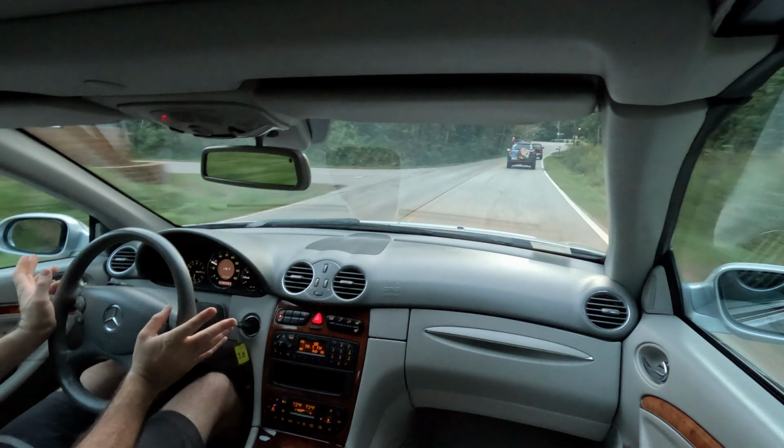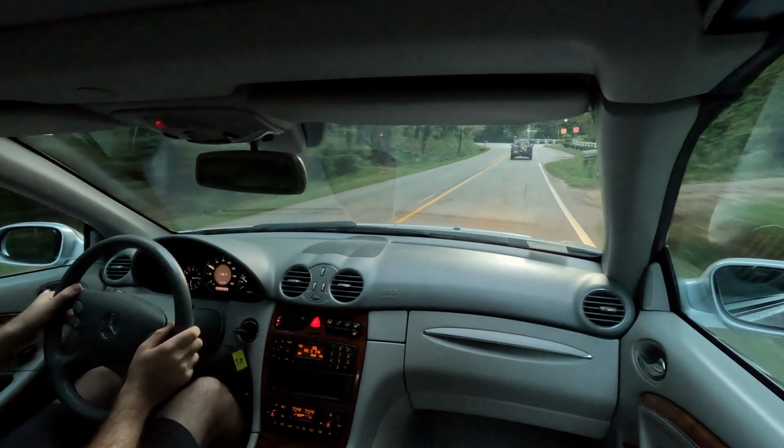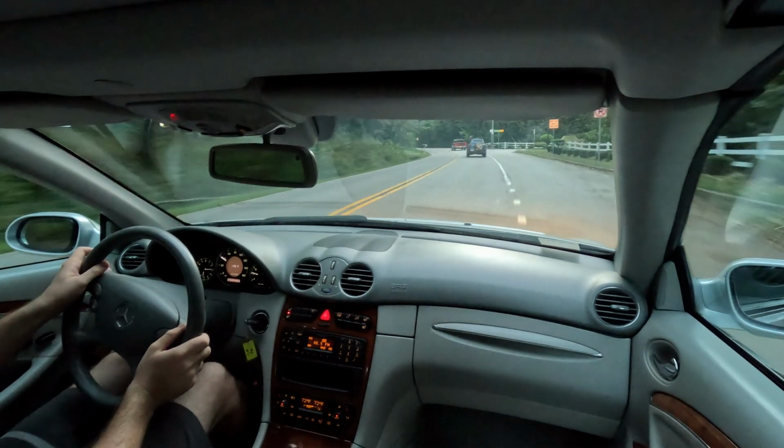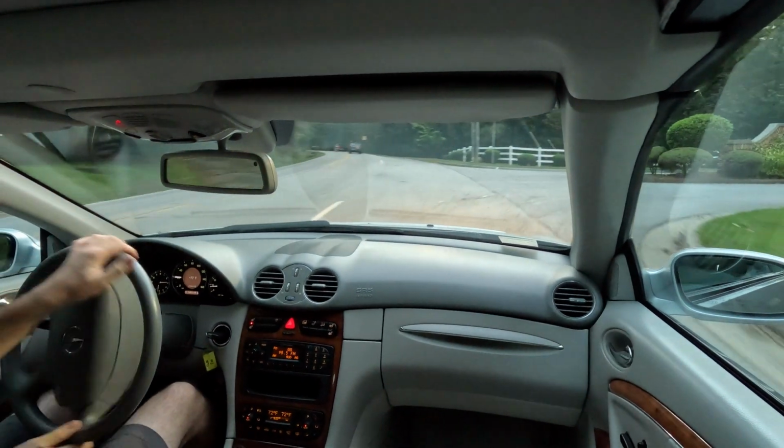So whoever's buying this is probably buying it sight unseen. I know we have a pretty big Mercedes-Benz family down here in Atlanta, so I might be going with someone local. I'm more than happy to show the car.